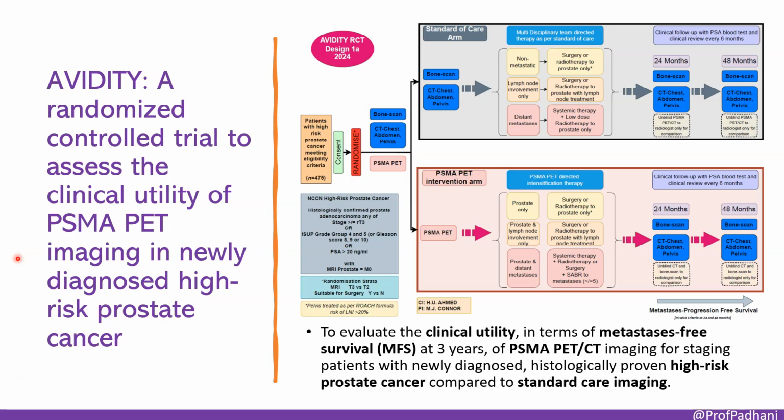This is why we need randomized control trials that will test the clinical utility of these techniques compared to conventional imaging. And this is one such trial, the Avidity trial, which has yet to start. It is a randomized control study to assess the clinical utility of PSMA PET-CT scan in newly diagnosed high-risk prostate cancer.